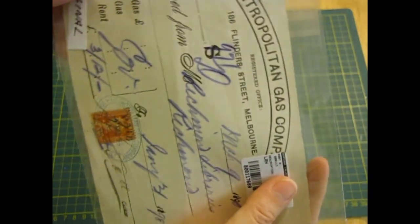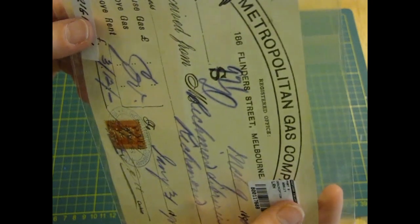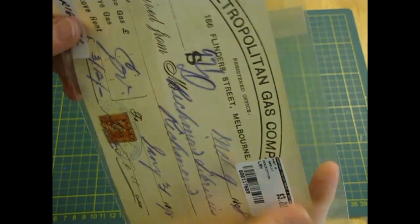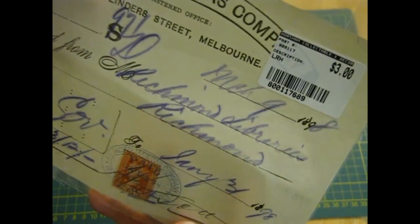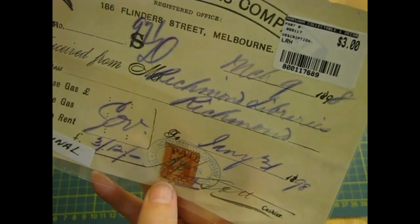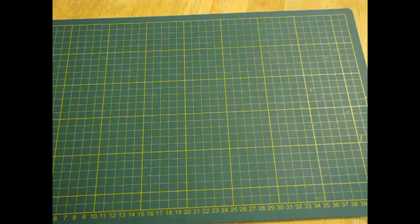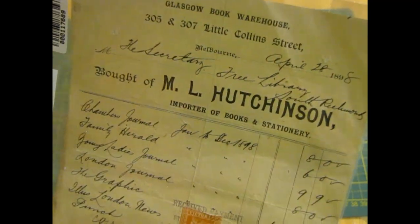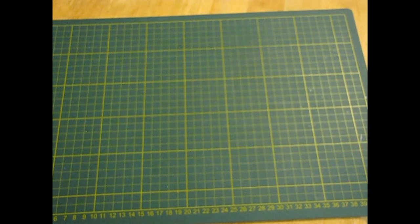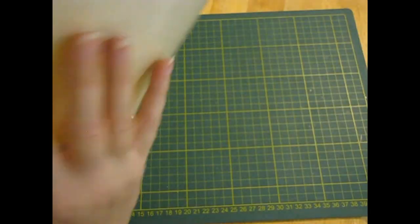Metropolitan Gas Company. Sorry, I'm showing it sideways, but I'm trying to block the price. Not that it really matters. Well, this one was $3, so that's not too bad. I can show you that one. We've got the beautiful stamp again. That one, I love that. And that's 1898. So they're all originals. That one, 1898 again.